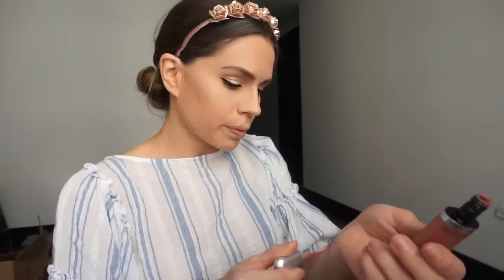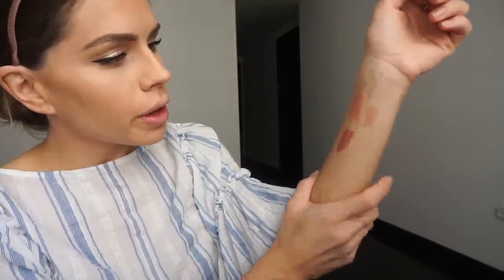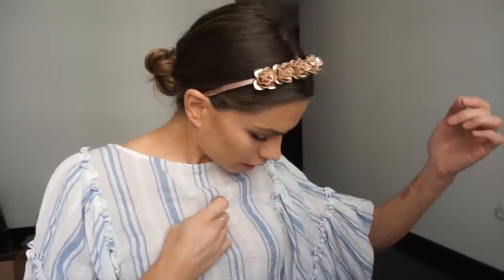Yes, ma'am. We also have Revlon Matte Lip Color. Pretty too. Oh my gosh, that smells nice. So that's what we're working with. I really like this Revlon Matte. I don't know if I like it. Oh, I think I just got it on my shirt.